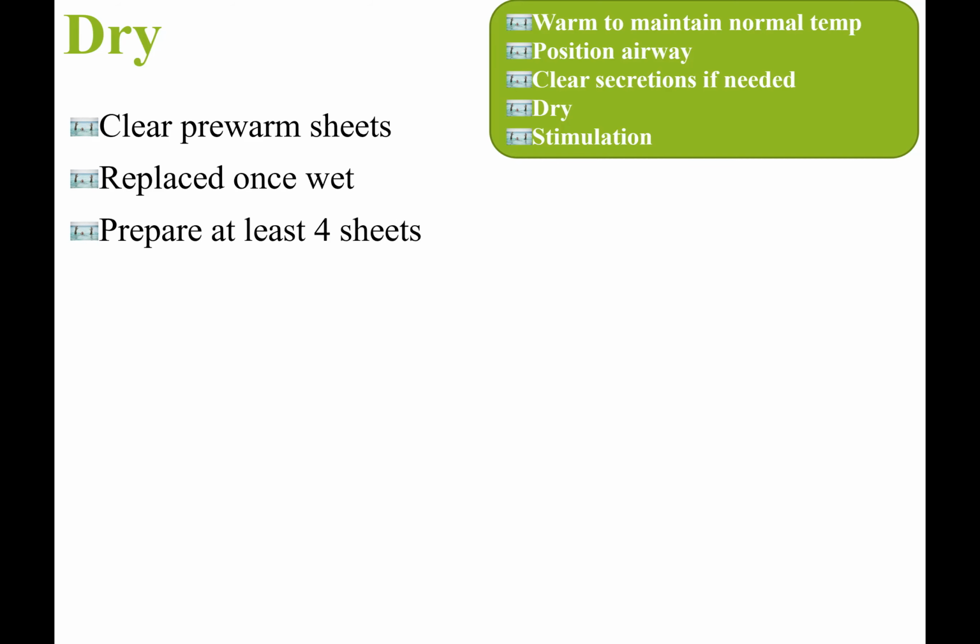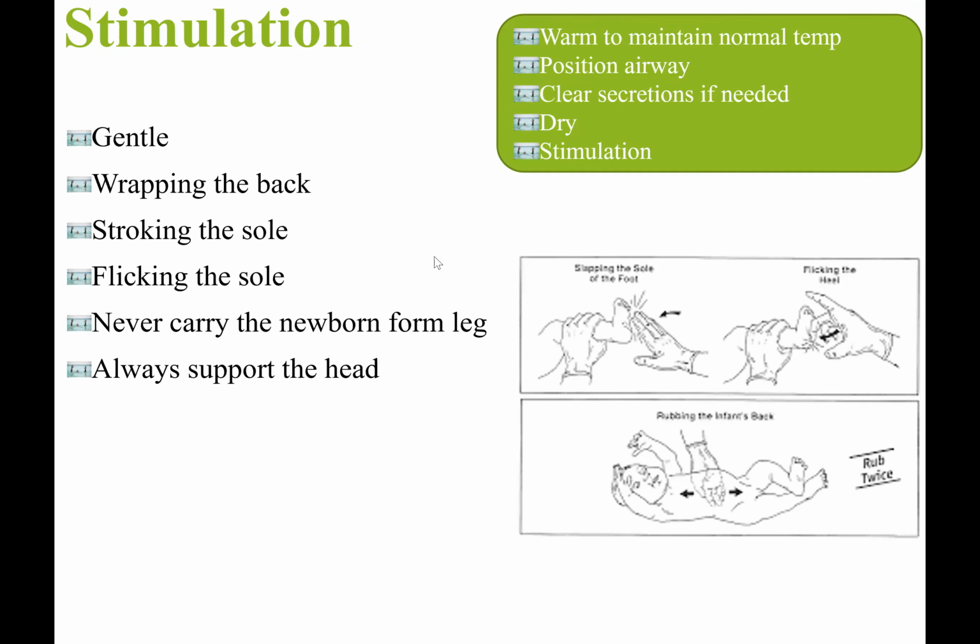So 3 questions: term, tone, apnea, not breathing, not crying. If the answer is no, then routine care. What's routine care? Positioning, warming, drying. The final step is stimulation. You only need stimulation if you initiate NRP. If the baby is in routine care, you don't need stimulation.